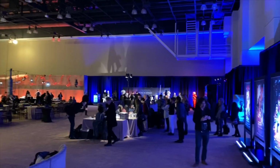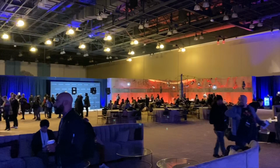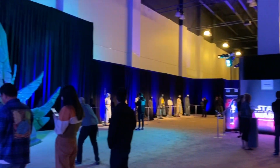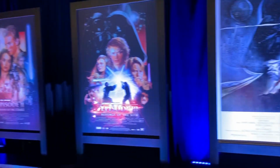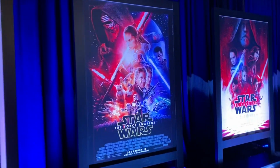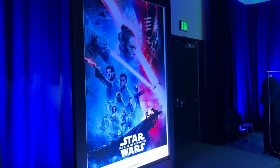This was the whole room. They had food in the corner and toys on one side, and the costumes and all the other stuff in the other corner. And then of course this giant throne that you could sit in. Every one of the movie posters was also plastered and backlit. It was really cool to get up close and see the detail of all of these.